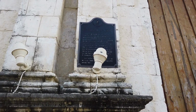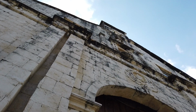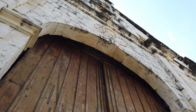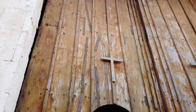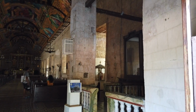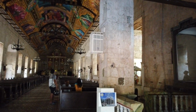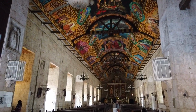And also, we'll just have a quick look at the beauty of the Church of St. Peter and Paul. And this is the entrance. I just have a quick look inside so we can see the beauty of this old church. Now this is the ceiling that's been added by the parish.